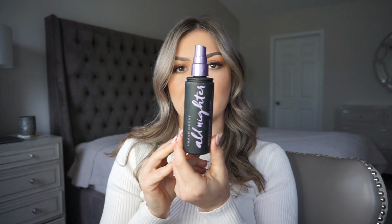So that kind of completes my everyday makeup routine. I also like this Urban Decay All Nighter. In the winter time, in the summer it makes me oily, but in the winter time I'm so dry that I'll use any hydration I can get. And I just let that dry for a few minutes. And there you have it.